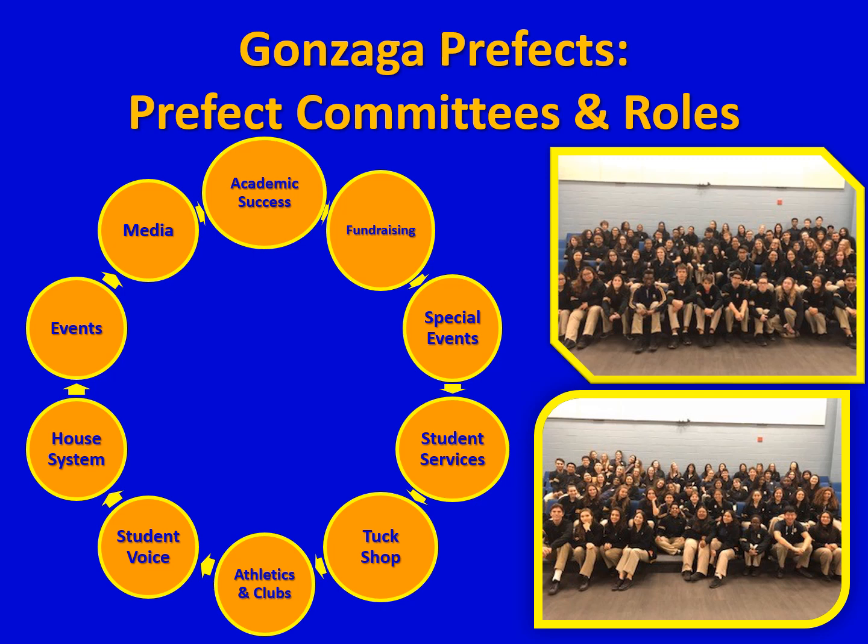Our Student Voice Committee ensures that all students' voices are heard, whether it is at a new club, a change to the school, or a request to make an improvement. The Student Voice Committee attempts to ensure that all valid ideas are supported and implemented. The Tuck Shop Committee runs our Spirit Days, Spirit Wear sales, the Grade 9 starter kits, and the Gonzaga Tuck Shop itself. The Athletics and Clubs Committee supports our ROPSA athletes and teams, organizes our intramural programs, and supports all of Gonzaga's clubs. The Gonzaga House System Committee supports and promotes all of the Gonzaga House System events and ensures it is a vibrant and integral part of the school.